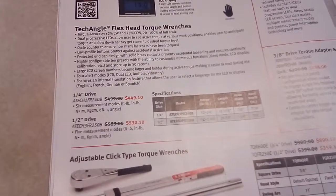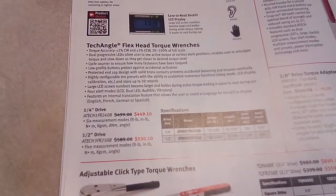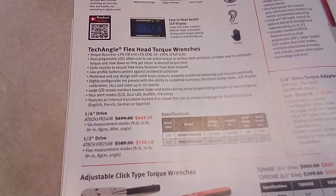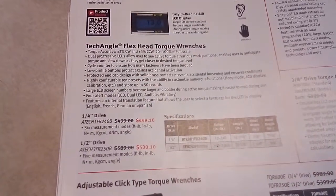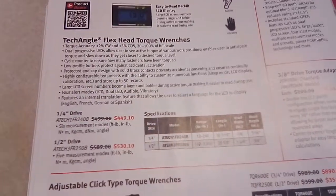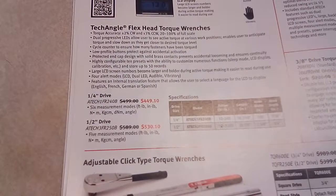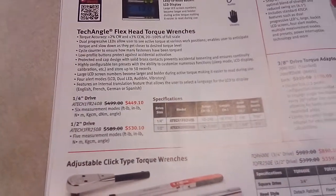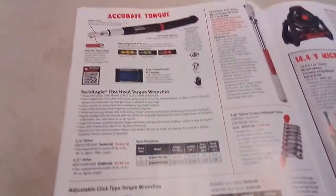And then, as you can see, what's so funny about the quarter inch, take a look at the price: $499 for $449, and then you've got the half inch at $589 for $530. So I don't know.